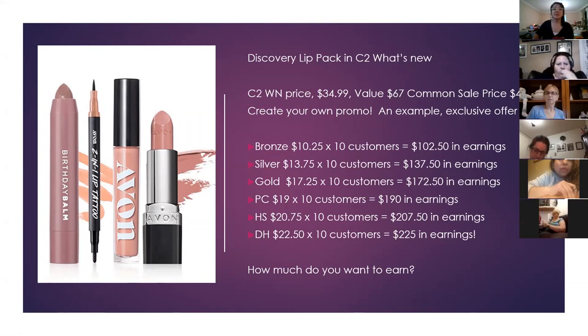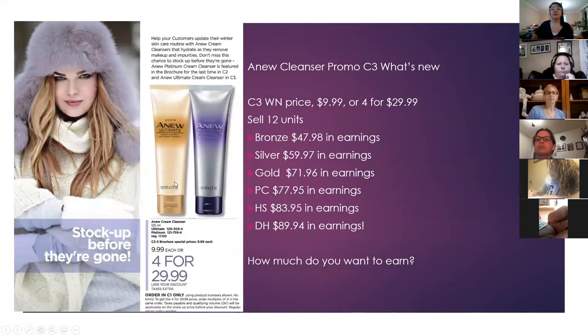So you can do this as a Cyber Monday offer right now if you want, or as a Boxing Day offer. Because they're four of the best neutral lip products that we're selling. And if your customers are looking for that, there you go. This one is ordering in campaign 1 only.